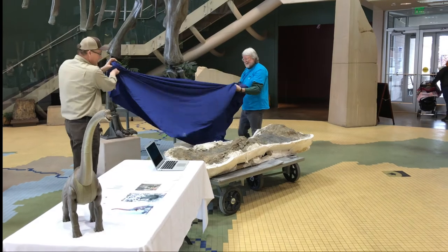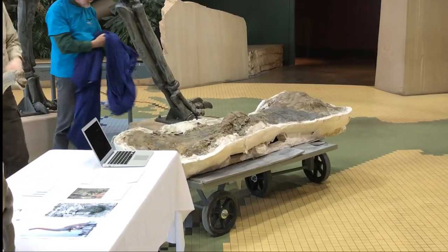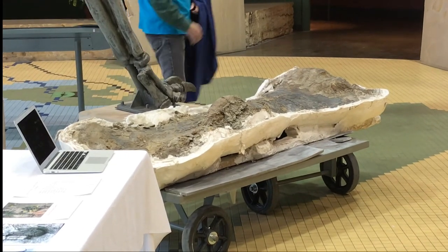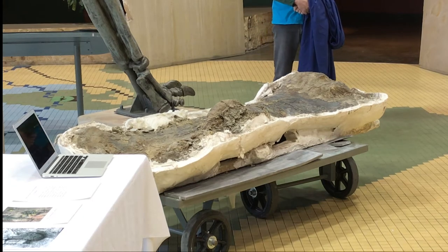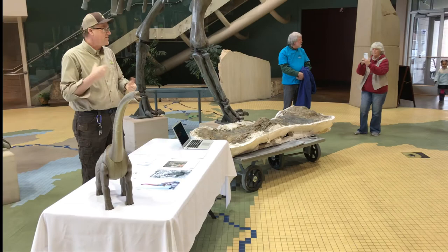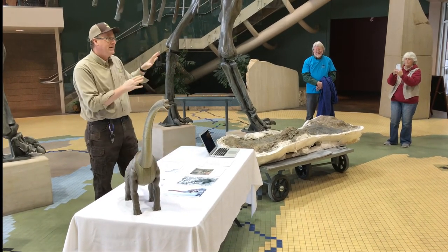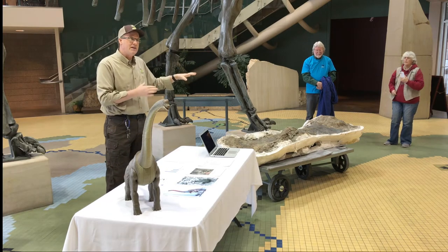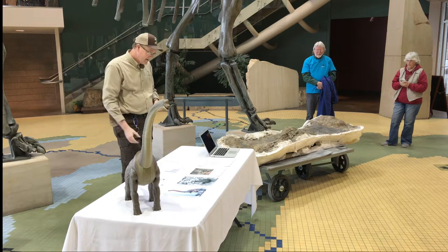But one thing I need to point out here is that this thing is halfway through the preparation process. It was found in May. We collected it in October, and since then we've been working on getting all the rock off of it and cutting the jacket down. And we're about midway through the process. Then our next step is to clean this up, get the cracks glued back together, and then eventually we'll need to flip this thing over and work on the other side.